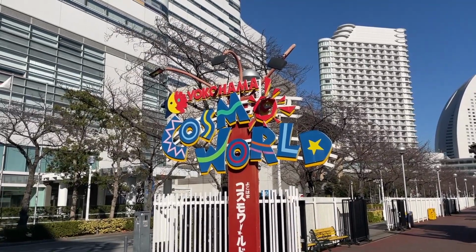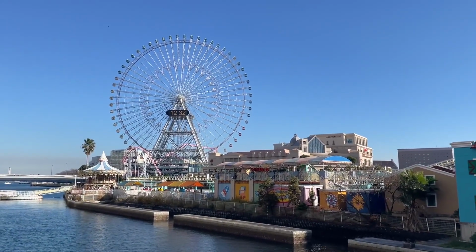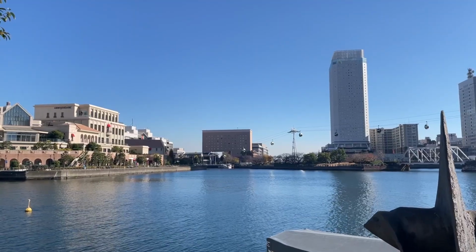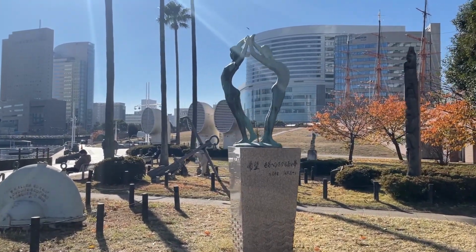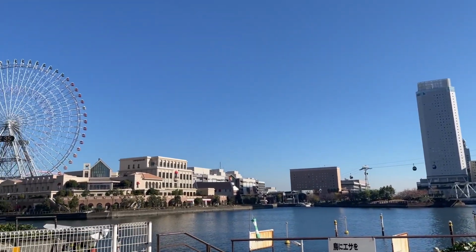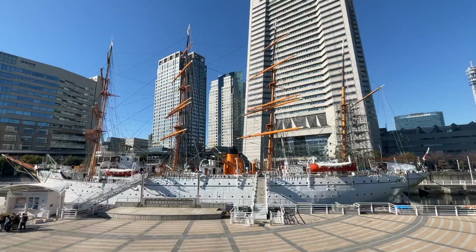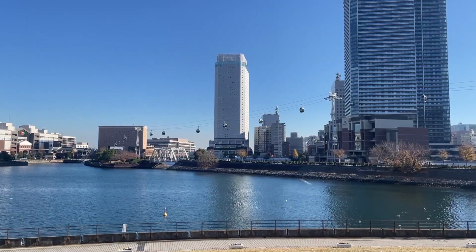This is Cosmo World, the famous theme park which has the Ferris wheel. I then enjoyed the view of the harbor. This is the Nippon Maru. It was built in 1930 and is a symbol of Japan's maritime history. Even though it was a windy day, there was still plenty of sunshine and a clear sky, so I had to sit down and enjoy the park.